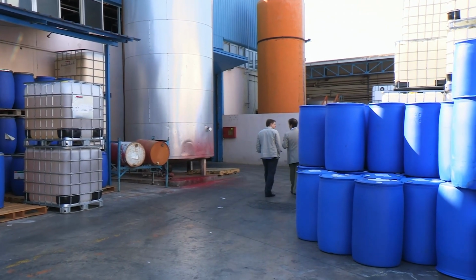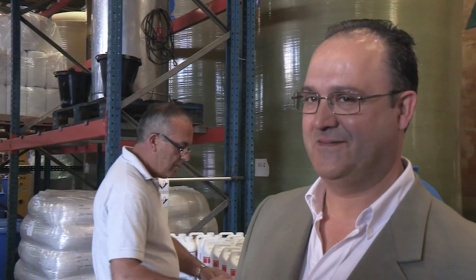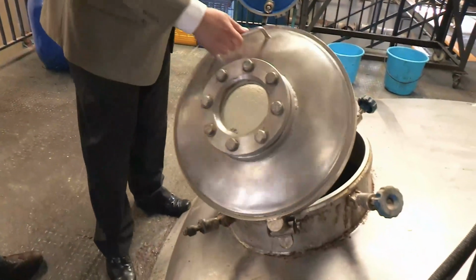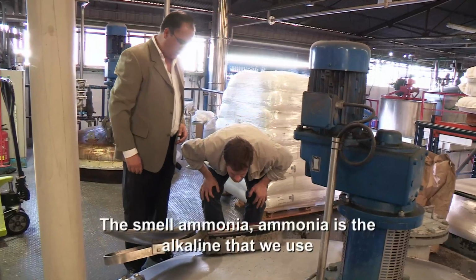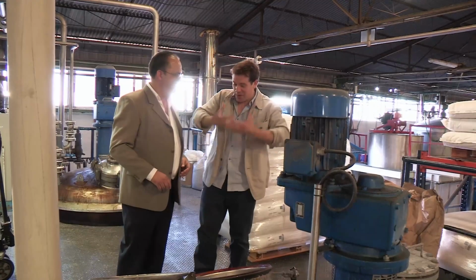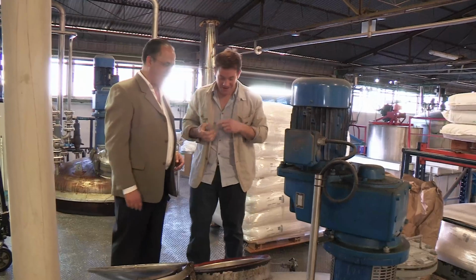So one of the key ingredients in wax is something called shellac. But is there anything else that goes into it? Elias introduces me to head chemist Ernesto. He's really an expert, one of the most expert people in Spain in wax formulation. Really? So you're a chemist? This is brilliant because this is not what I expected. The smell is quite pungent, isn't it? You need the windows open. It smells of ammonia. Ammonia is the alkaline that we use. If you take a big breath, you know about it, don't you?